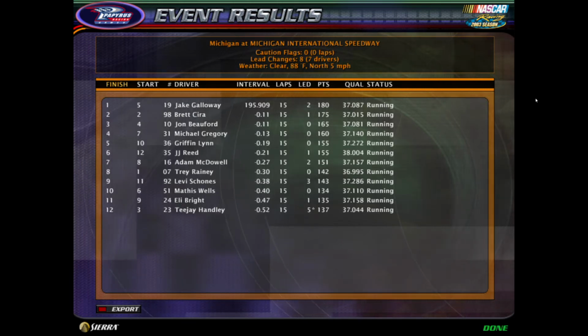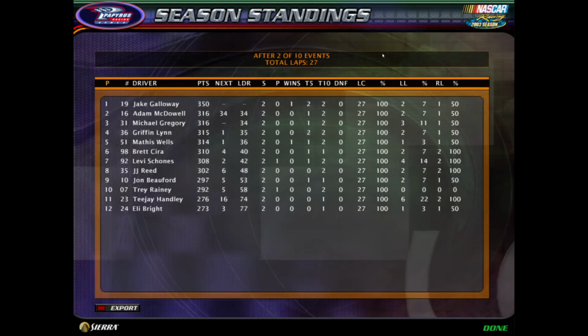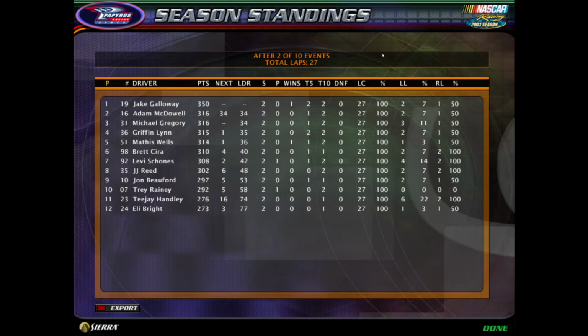Let's now see the point standings. Here are the points as we head from Michigan, 2 races down. Jake Galloway, 2 top 5s, only 2 drivers have done that to start the season. So Jake Galloway right now in command of the points, 34 up on Adam McDowell and Michael Gregory, who are right now in a tie for 2nd and 3rd. Griffin Lynn 1 point back in 4th, and Mathis Wells runs at the top 5, falls after a bad result, but still that Daytona one keeping up in points contention.